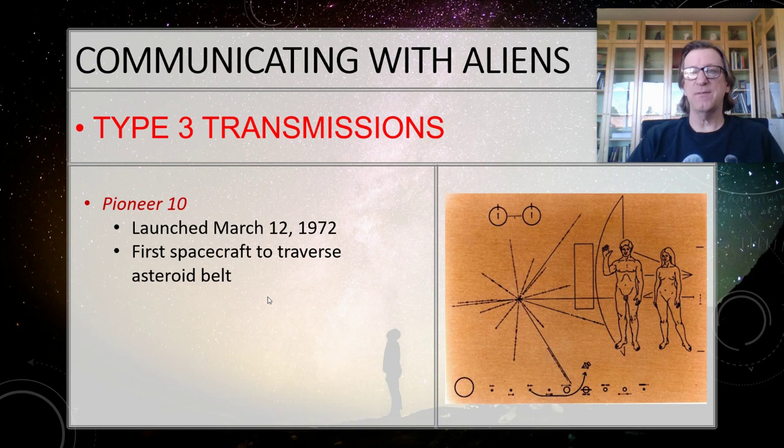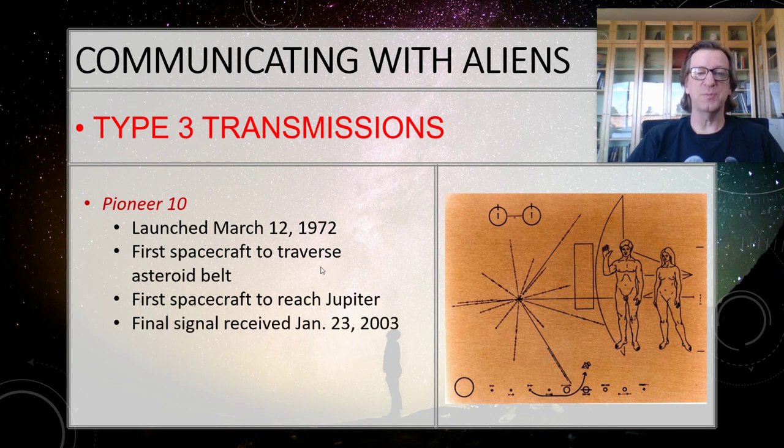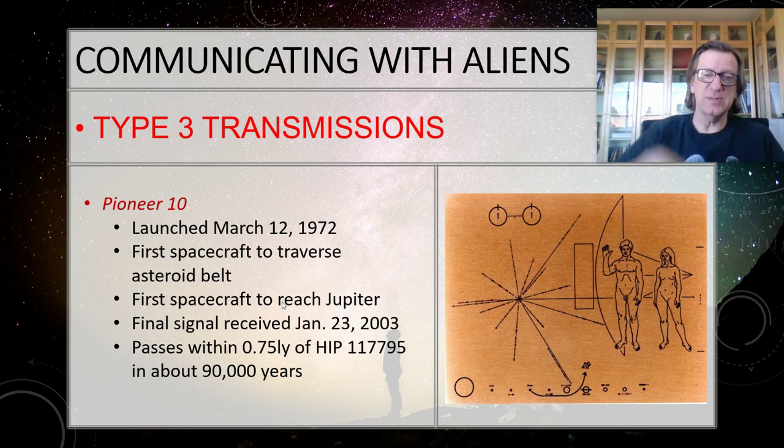This was the first spacecraft ever to actually travel across the asteroid belt. So this is one of our very first explorations out of the main part of the solar system. It did reach Jupiter, sent back our first pictures from Jupiter. The spacecraft is now dead. It stopped talking to us. The last signal was received from it in 2003, but it's still moving out into space.